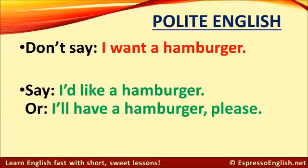Don't say, I want a hamburger. Say, I'd like a hamburger, or I'll have a hamburger, please. I want sounds like a demand, as if you are commanding the other person to fulfill your desires. I'd like is a more polite and diplomatic phrase. When ordering food and drinks, we often use I'll have a hamburger, please.